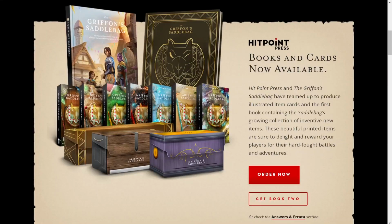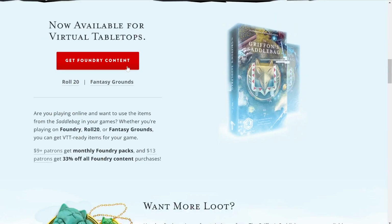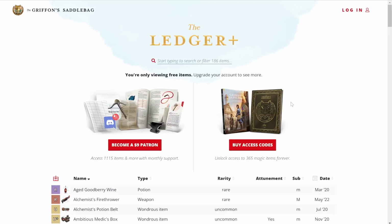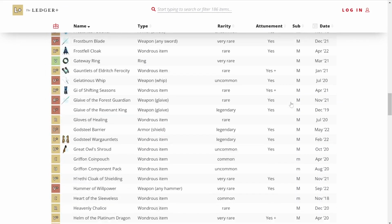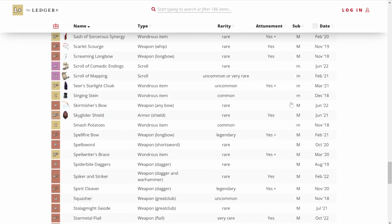However, they also offer things like physical cards, digital item imports for your virtual tabletop, and a Ledger Plus, which gives you everything in the book but online in a searchable format.